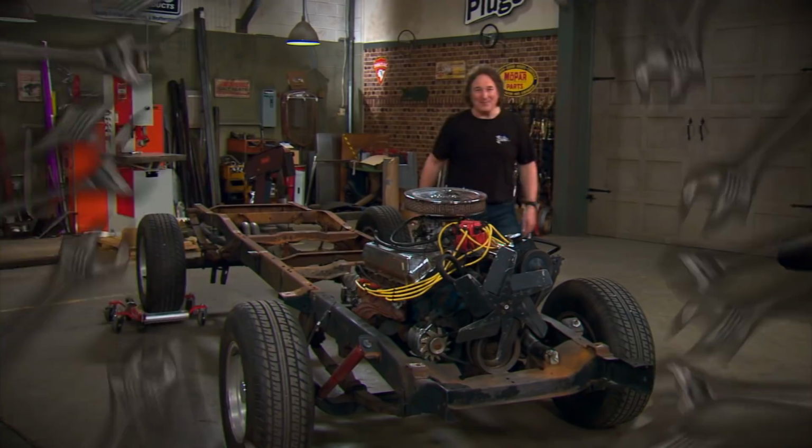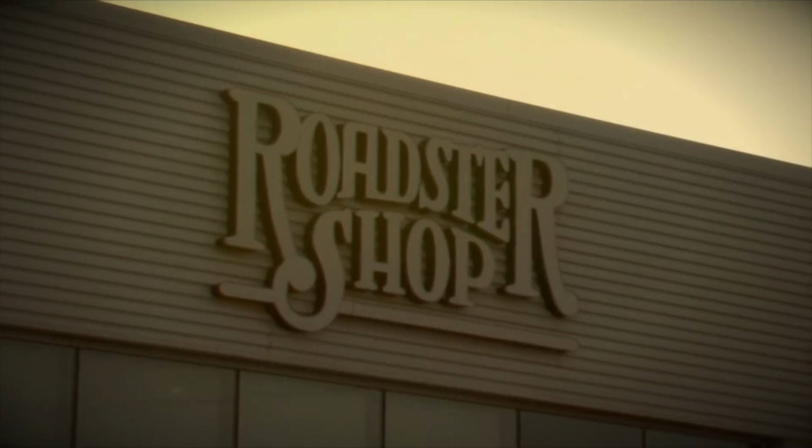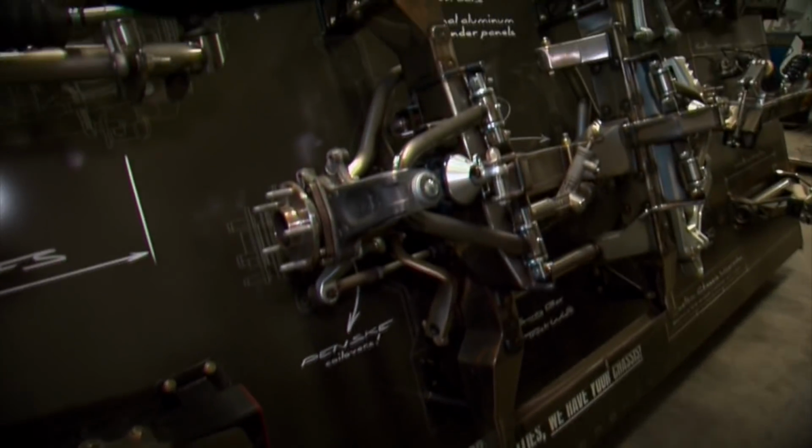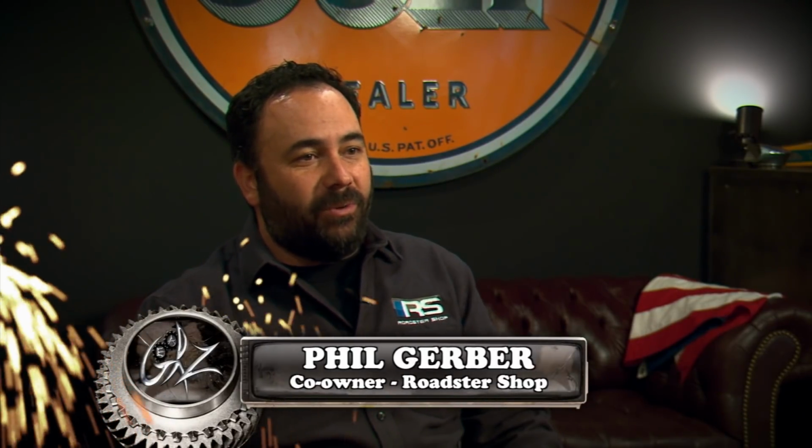The Roadster Shop. The Roadster Shop has been building top-level components for hot rods and street machines for over 30 years. Kind of started at the bottom, but I was doing MIG welding, some panel fabrication, building frame rails, eventually building chassis, and just kind of worked my butt off and worked my way, kind of up the ranks there. My dad was getting ready to get out of the body shop business, and kind of his retirement and our future, we purchased the Roadster Shop as an existing company that had been around for quite some time.